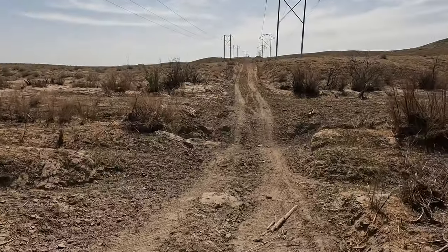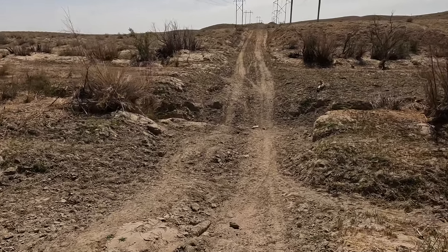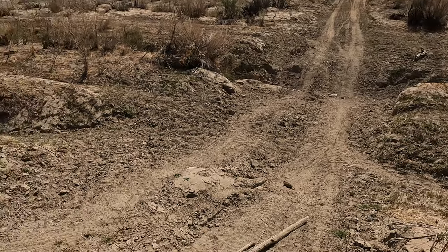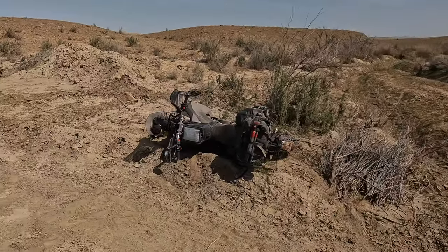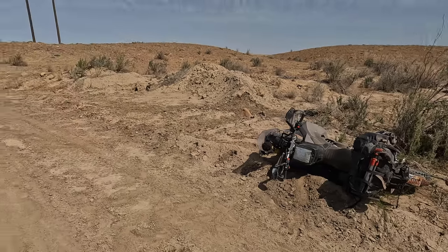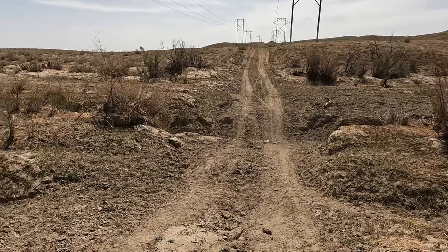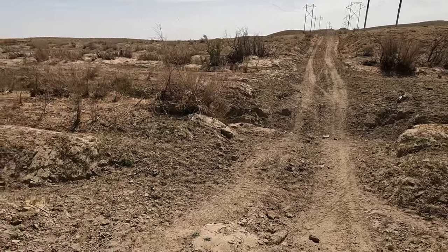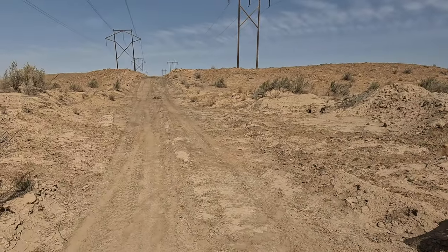I hit this going a little too fast, and I just started bouncing. I almost kept it up, but it just went down. So straight down, you know, it doesn't look like much from this angle, but when you're on your bike and you hit it and you're going too fast, it's enough to get you going.